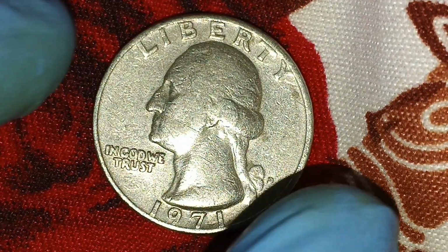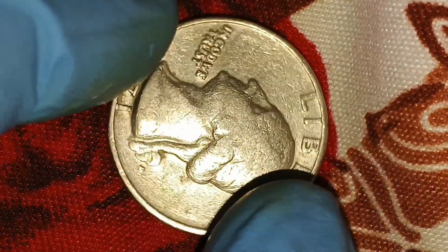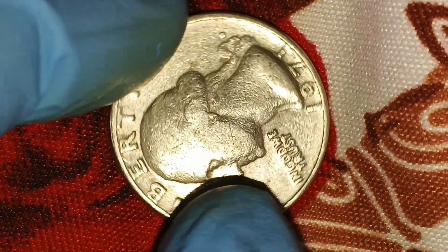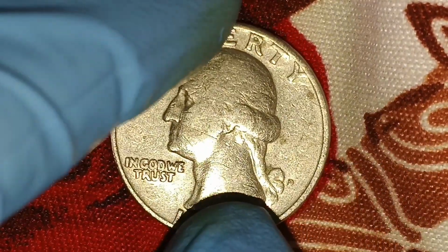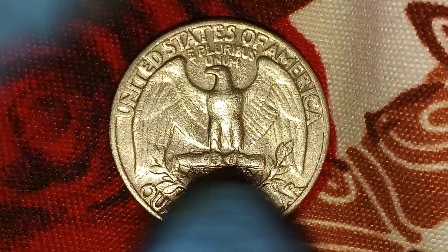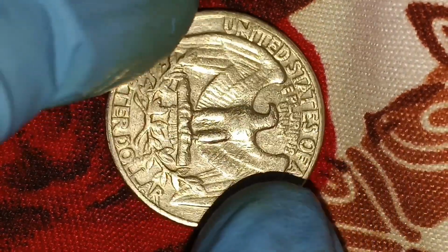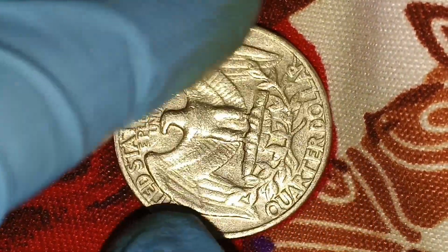Now here's where it gets exciting. There are a few examples of the 1971 D quarter that have been graded in mint state 67 or higher. These are rare. And when I say rare, I mean it. Out of hundreds of millions, only a tiny handful have ever received such high grades. One of these coins sold at auction for several thousands of dollars. And that's just based on condition alone. But condition is only one part of the story.